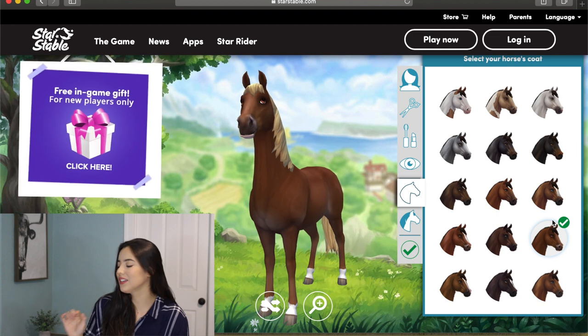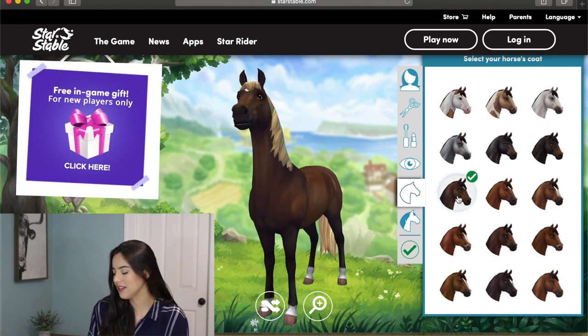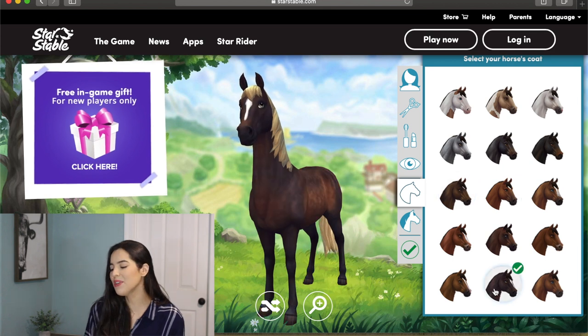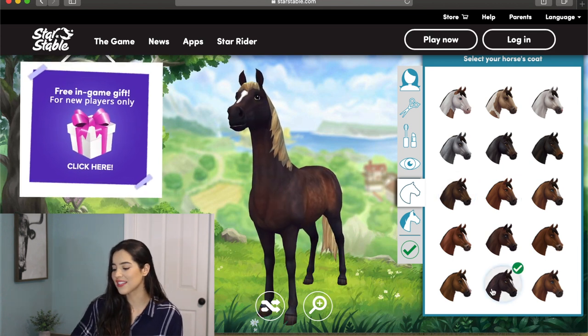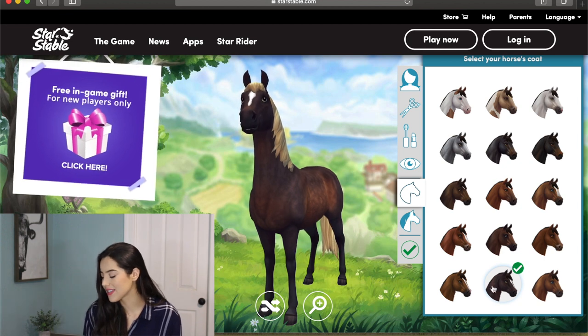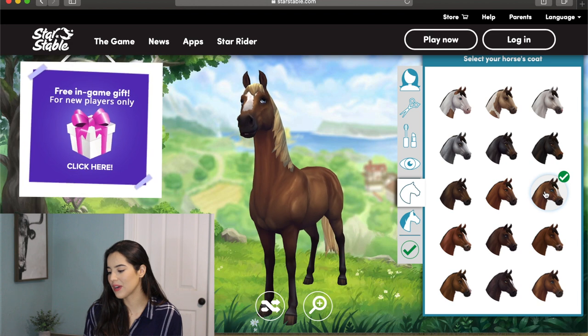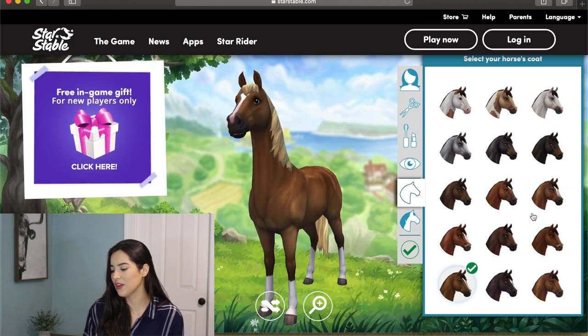So his coat color currently is like a brown, not a dark, dark brown like this. Kind of like, well, a little lighter than that. I think I'm gonna go with this. I mean, it's the closest. The baby has a thin little white blaze on his face, and this horse is the closest. This is his closest coat color, but the blaze doesn't quite, actually, that's fine. Yeah, so I'm gonna go with this one.